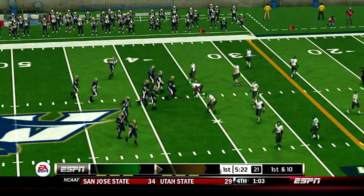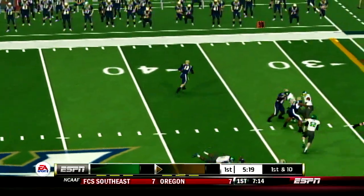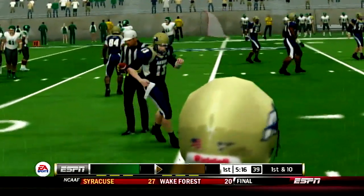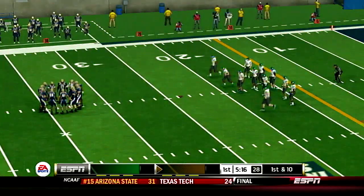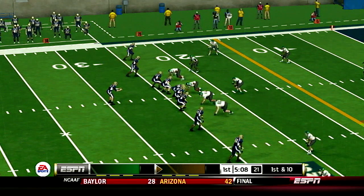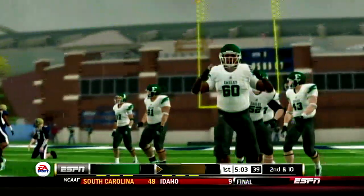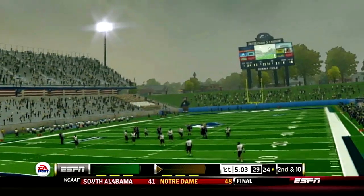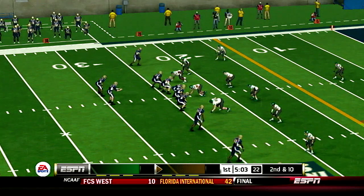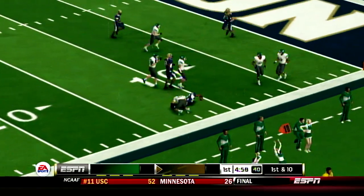First and 10, ball on the 37. He's got an opening. Makes it to the 24. They come out in a five wide set. Open man, quick strike, and he can't pull it in. From the 24-yard line, second down. And a quick throw. He's tackled at the 12.